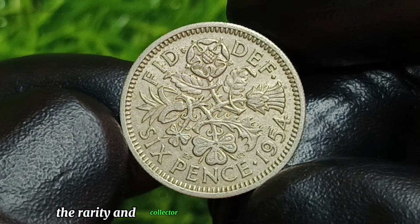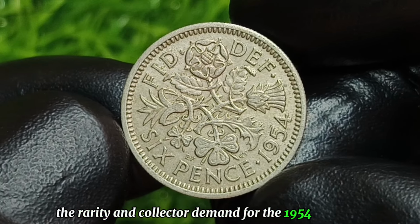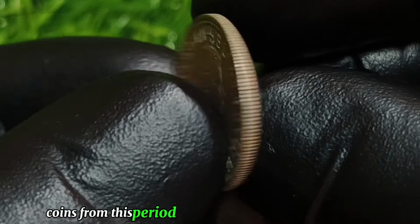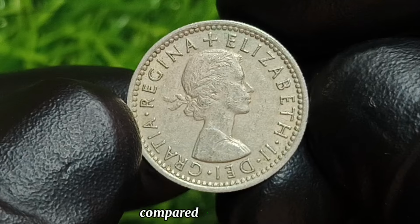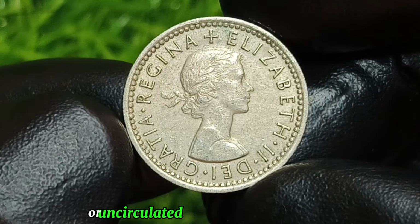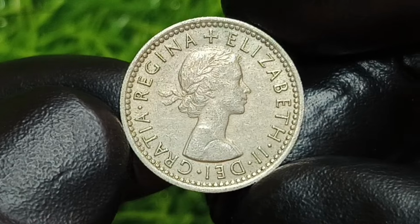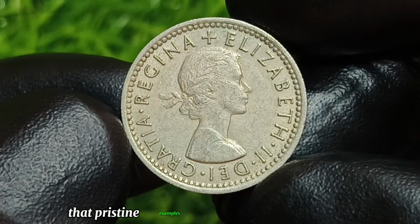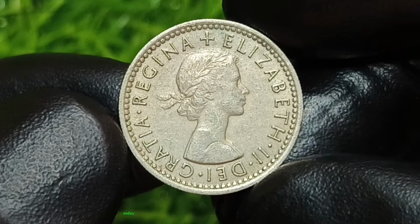The rarity and collector demand for the 1954 sixpence have grown significantly over the years. Coins from this period were not minted in huge numbers compared to later issues, and surviving examples in extra fine or uncirculated condition are even scarcer. Many sixpence coins were heavily circulated, meaning that pristine examples are incredibly hard to find today.